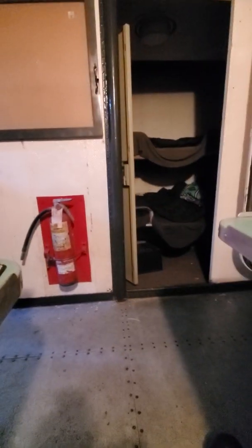Alright folks, so here's a brief introductory video to show you a little bit about the boat that I just purchased. So let's take a quick walk around. Alright, so we're in the galley. You can see across there is the chief's rooms where the two NCOs would sleep.